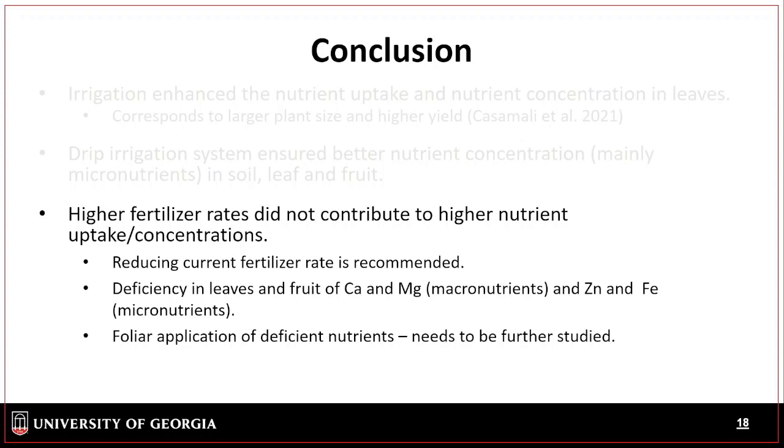Now, again, higher fertilizer rates did not really result in higher nutrient uptake or concentrations. Again, we think that we can reduce at least half of the recommendations currently available and basically work with that.